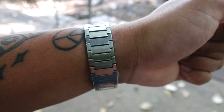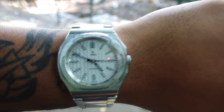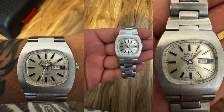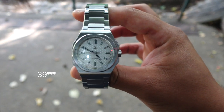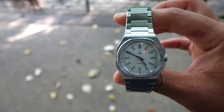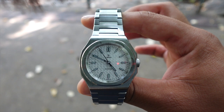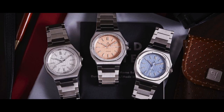I had owned the PRX for a little bit, a quartz version in 35mm, and I also owned a watch called a Lucien Picard, which had an integrated style bracelet as well. Having owned those two watches, I knew I was going to like the integrated bracelet. I knew it was going to be comfortable, and I knew the 38mm size was going to be perfect because extended out, it might fit like a 39 or a 40, and that is a good size for my wrist. I have about a 7¼ inch wrist, or maybe 7½. So knowing all that, I felt confident that if I bought this watch, it was going to fit nicely.